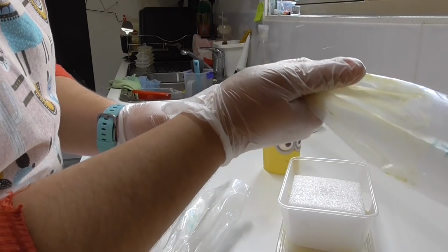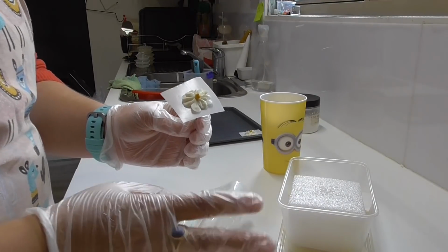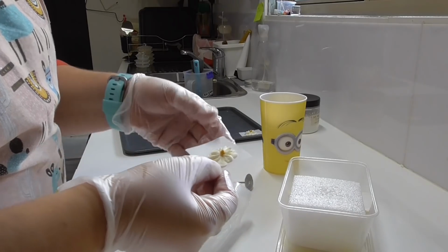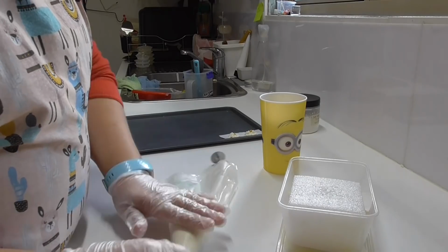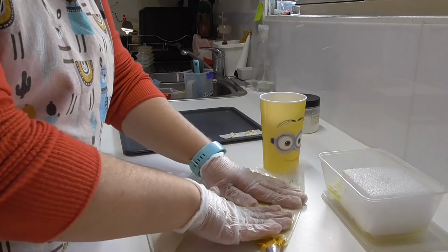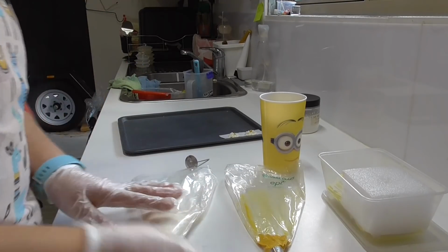Okay, so the first tip I had in here wasn't really creating the type of flower I wanted. So I've swapped out to one of my favourite tips, which is a 102 Wilton tip. I just need to wait for this to actually set up a little bit more. I think it's still just that little bit too soft for piping with. So I'll leave it for 10 minutes and then come back.